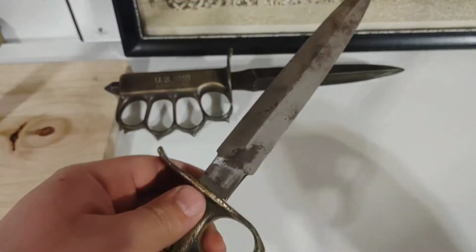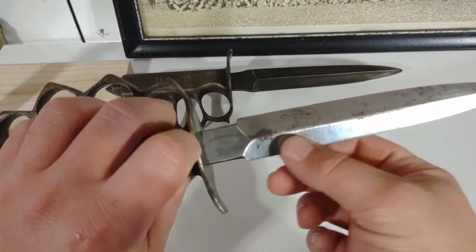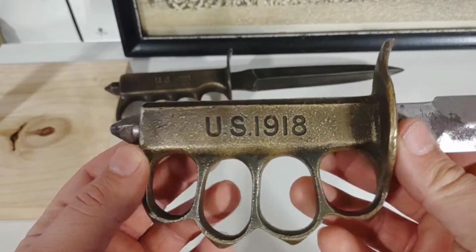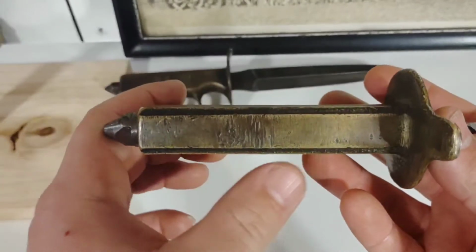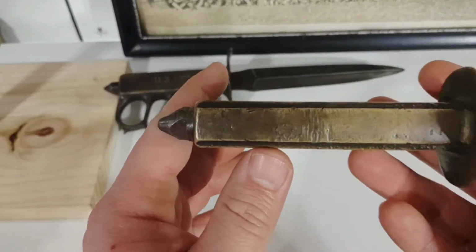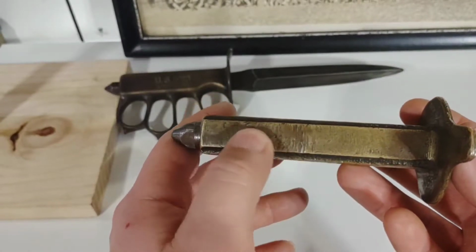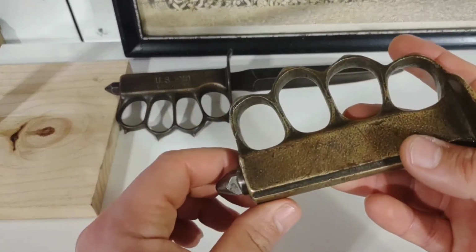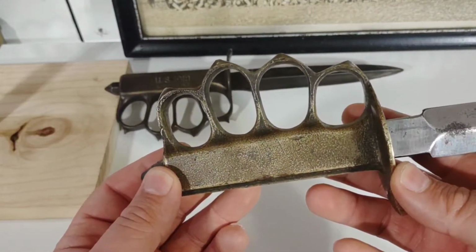So this one, you can see it's a little bit worse for the wear. You've got a little rust and pitting here on the blade, and you can just see the quality difference in the handle itself. It's just not as nice looking. Definitely some good wear on it from potential combat use. You never know. As I say with all of these things, it's fun to think about the potential of this being used as some sort of weapon, or getting something to work, or hammering something, or whatnot. But basically what I'm saying is you can see the difference in the quality.